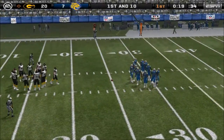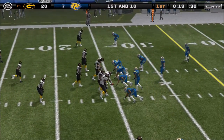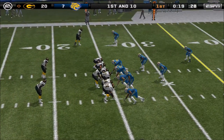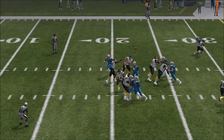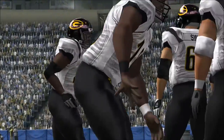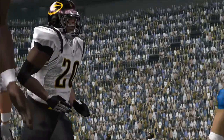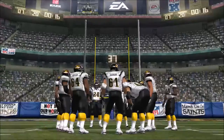First and 10. Ball on the 25-yard line. Don't make a play. Let us get to you. You can't stop me. Mosley using split backs. Here they come. Throws it. Incomplete pass. And good pressure forced him to get rid of the pass early. Any way you look at it, an incomplete pass is a heck of a lot better than throwing it to the other guy.